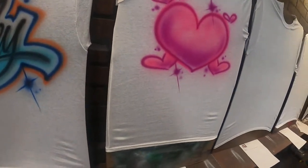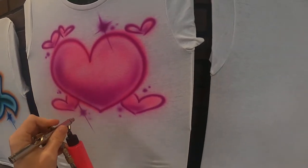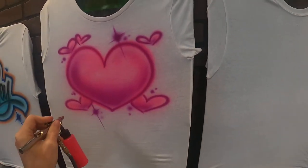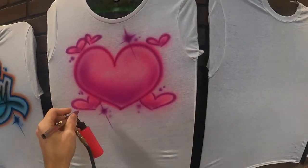What paint do I use? This paint is Createx paint. I also have some E-Tac paint. I think lately I've really been preferring E-Tac over Createx. It's just a lot less tip dry. The colors are more vibrant and I'm getting more consistent paints from E-Tac.